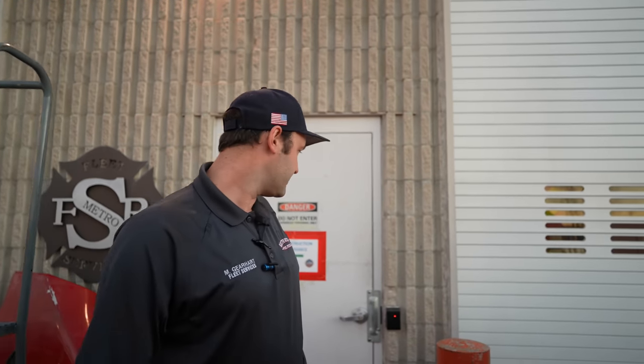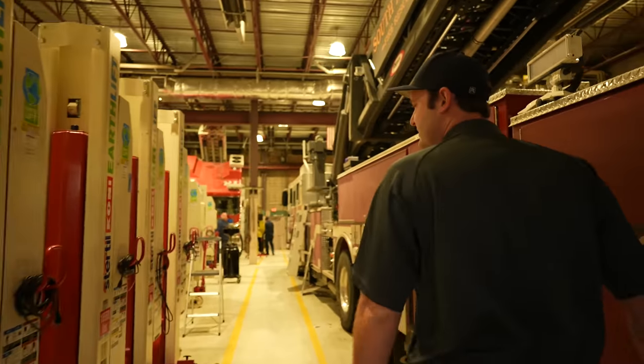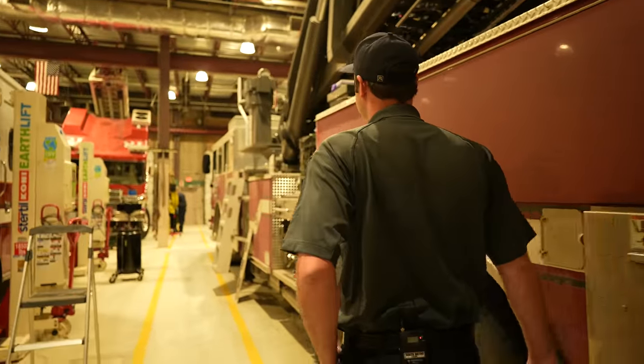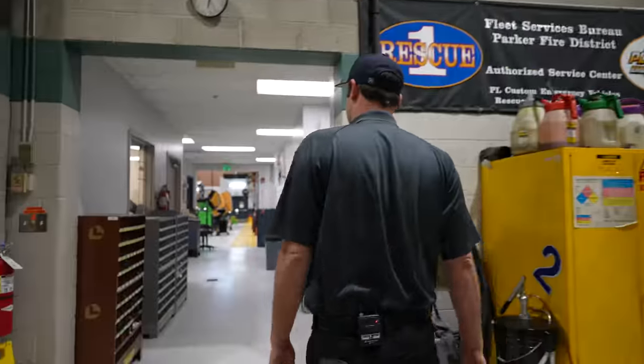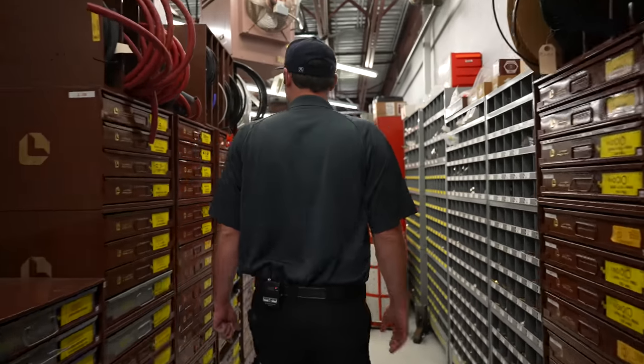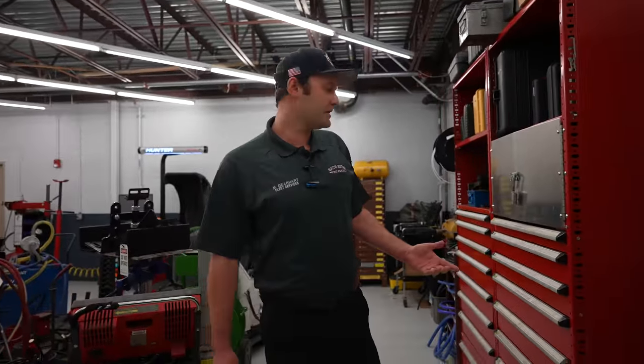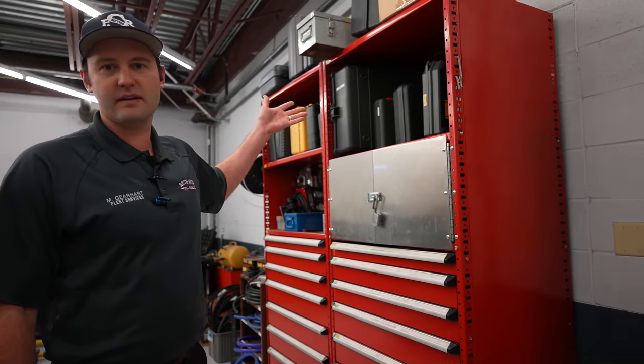Here at Fleet, we take care of all South Metro's vehicles, anything from the Snowcat to all of our engines, towers, brush trucks. Let's go inside and take a little tour. This is our tool room. We have a bunch of specialty tools in our cabinets, all of our electronic diagnostic tools, and other specialty large tools. Let's go check out the parts room.